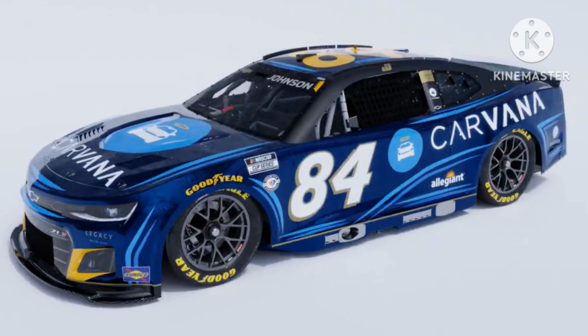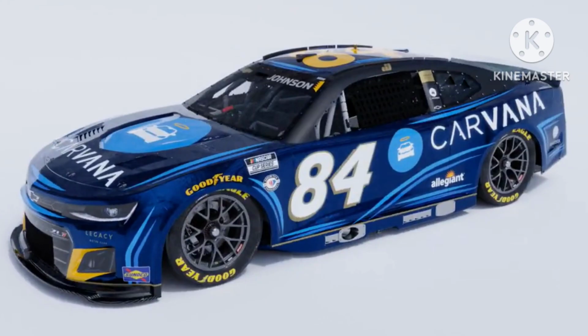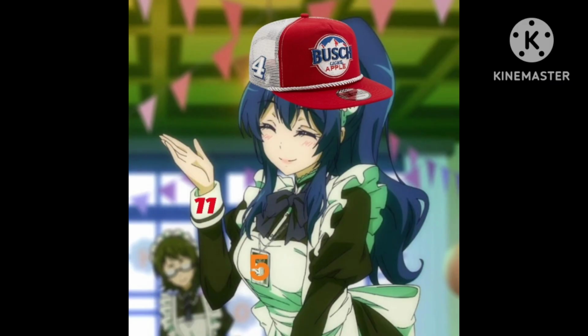And for our final paint scheme of part 1, we have Jimmy Johnson's Carvana paint scheme. This looks really good. I like it. It reminds me a lot of his IndyCar livery from 2021. It's good to see Jimmy Johnson back in NASCAR, and he's back with a great paint scheme. 10 out of 10. And that concludes part 1 of rating every confirmed 2023 NASCAR Cup Series paint scheme.